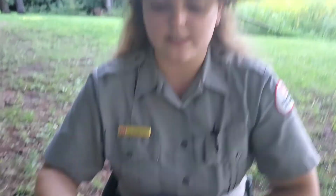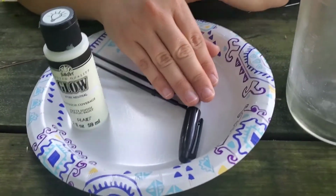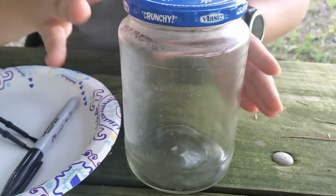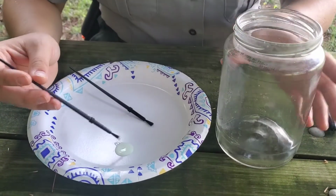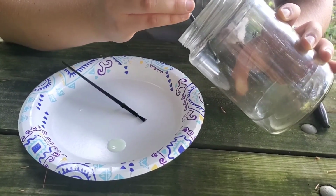You may have seen or heard of people collecting fireflies in a jar, but we do not want to take any wildlife out of the wild, so today we will be making our own firefly jar. What you will need is glow-in-the-dark paint, a paintbrush, a Sharpie, and a jar, and I used a pickle jar from my house. First, take your paintbrush and dip it in your glow-in-the-dark paint and start painting ovals all around the inside of your jar.